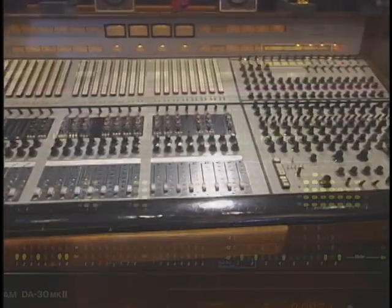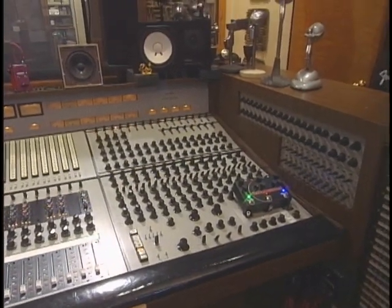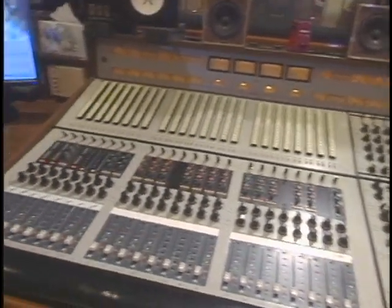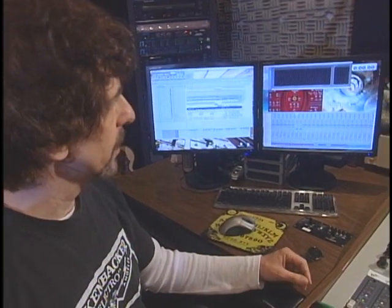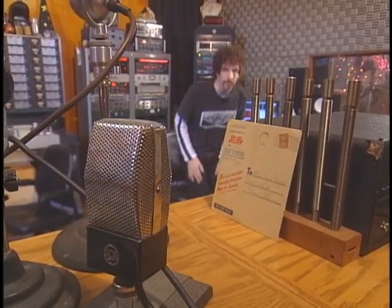This is mixing board, custom built in 1971 to make Creedence Clearwater Revival records. This is our computer system we record on. Digital recording. We can do any amount of cutting, pasting, editing, retuning, and so forth. It's a very powerful system. A big part of using it is knowing when to quit.